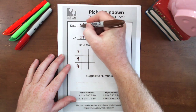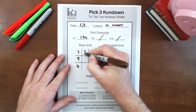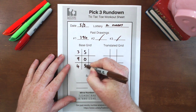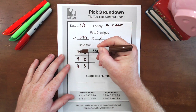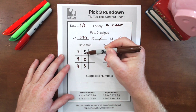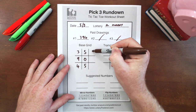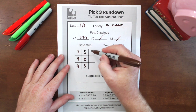So we're going to take 505, and we'll put that in the center column here, because this is our date, May 5th, so 05. Now what we're going to do is take our first column, which is our result, and our second column, which is our date. We're going to add those two numbers together, and that will give us our right-hand column here. So 3 plus 5 would be an 8.